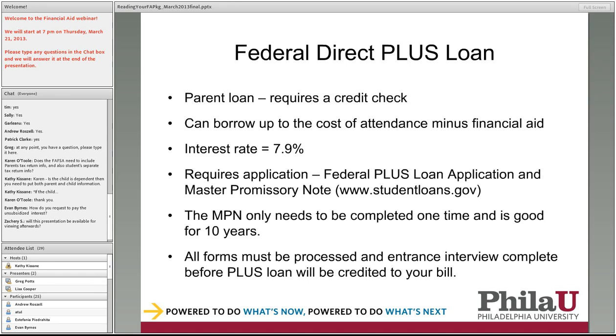Many of you will see that we estimated an amount on your package to help round out the cost that you will need to pay to attend Philadelphia University. The interest rate for the PLUS loan is a fixed rate at 7.9%. The PLUS loan requires the parent to do their own master promissory note at the same website that the student will complete their master promissory note. Realize these are two separate forms. One is for the parent, the Stafford loan is for the student.